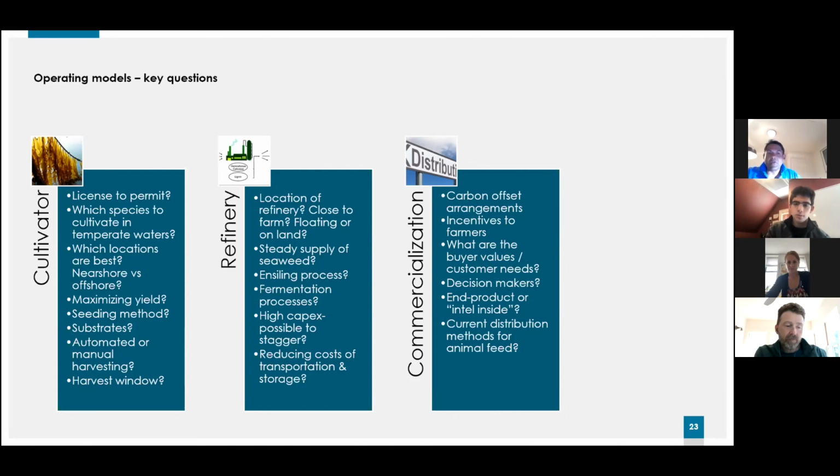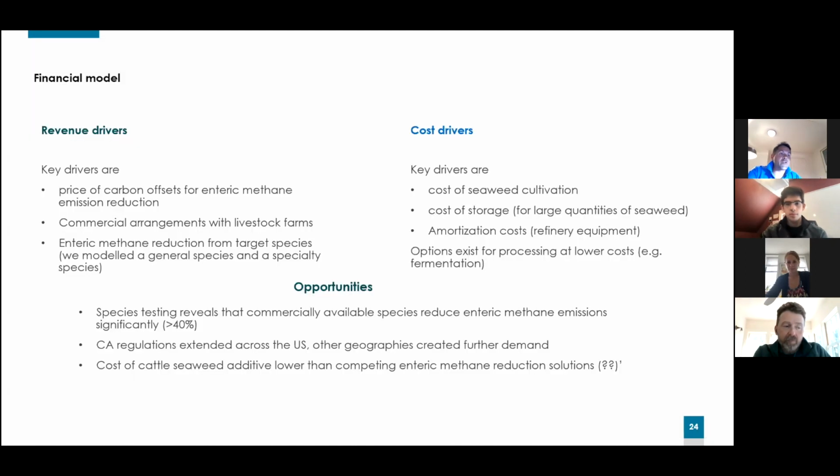Commercialization, for example, the carbon offset arrangement. How do you actually work that? How do you have the incentives to the farmers in a way to make this happen? So just a few points there, but there are quite a few questions. We also took some assumptions like a biorefinery plus a distribution model, and we looked at running a financial model on that. Clearly the drivers on the revenue side would be things like the price of the carbon offsets and the commercial arrangements, obviously. The cost drivers clearly are the storage, the cost of cultivation, potentially the capex and amortization costs. But there's significant opportunity here.